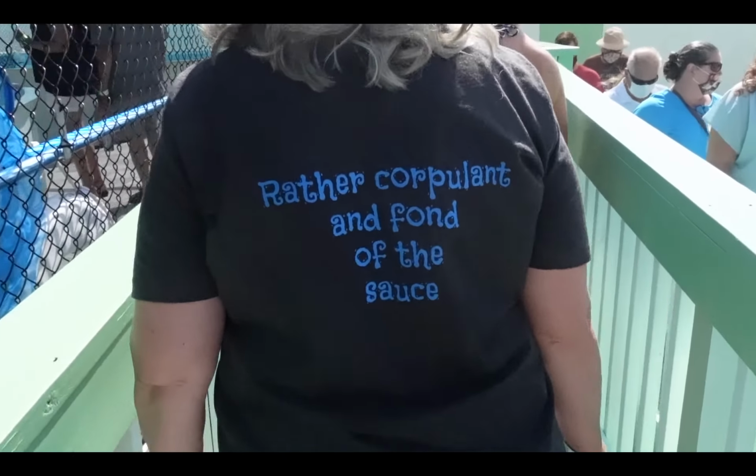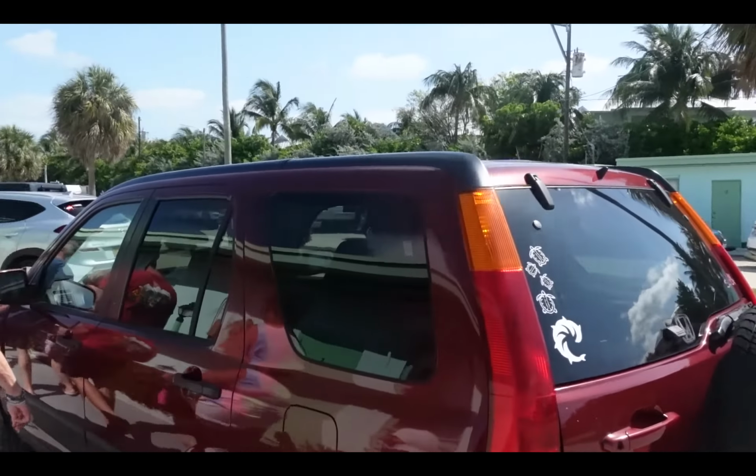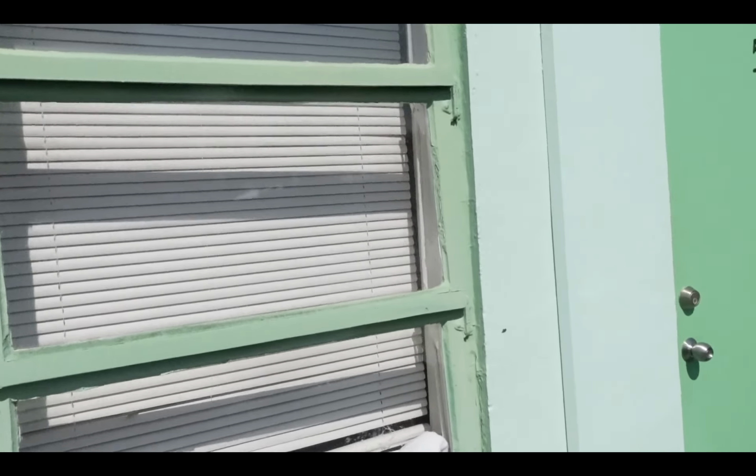The Turtle Hospital began its life as the Hidden Harbor Motel, and the rooms are now used for storage and for housing.